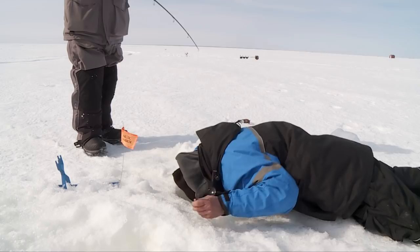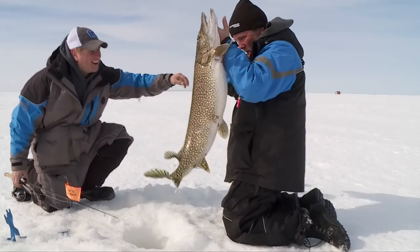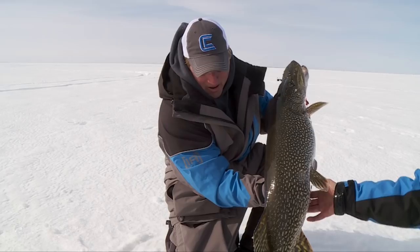Here he comes. Coming up, coming up. Here he comes. Oh! No! Wait till you see this thing. There we go! Buddy! Look at the size of that tank! Whoa! That's a fish. Get your head out of there. There you go. Oh my gosh! Look at this girl! Look at the size of her! Woohoo! Oh my gosh, Mark! Get the rod out of there.